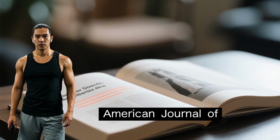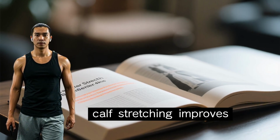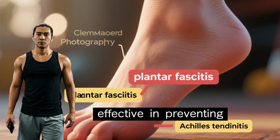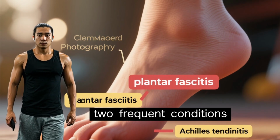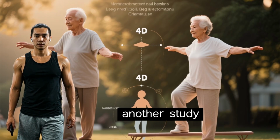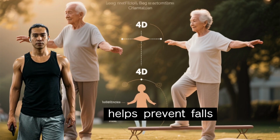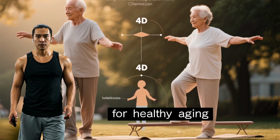Research from the American Journal of Sports Medicine indicates that consistent calf stretching improves ankle mobility and lowers the likelihood of muscle injuries. It is also effective in preventing plantar fasciitis and Achilles tendonitis, two frequent conditions in people with shortened calf muscles. Another study from the Journal of Aging and Physical Activity emphasizes that maintaining flexibility in the leg muscles helps prevent falls and improves balance, two essential elements for healthy aging.